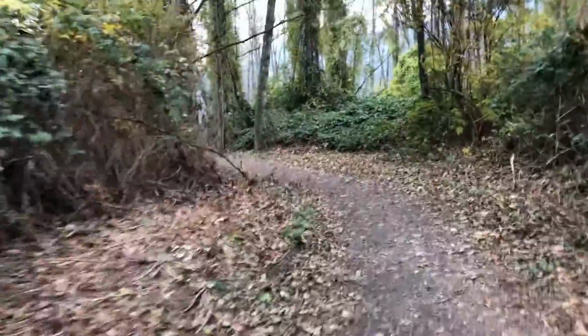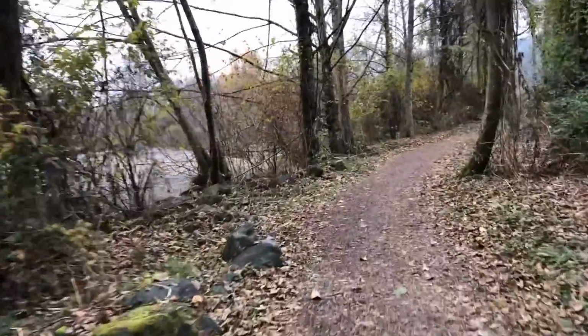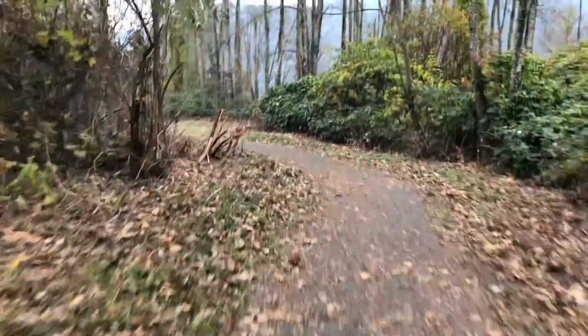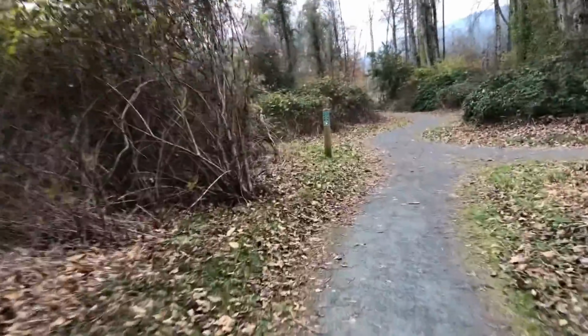That's a nice wall art there. Is it graffiti or is it wall art? I don't know. That kind of looked like wall art. A good fishing spot because quite a few fishermen around. Everything's well signed here.